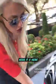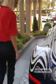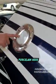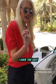Here it is here. L'Or Blanc. Porcelain. Porcelain here again on the wheel. Porcelain here. It's like a work of art. I have the key.